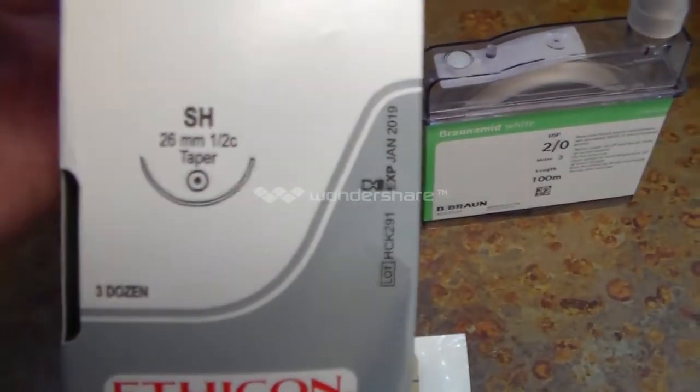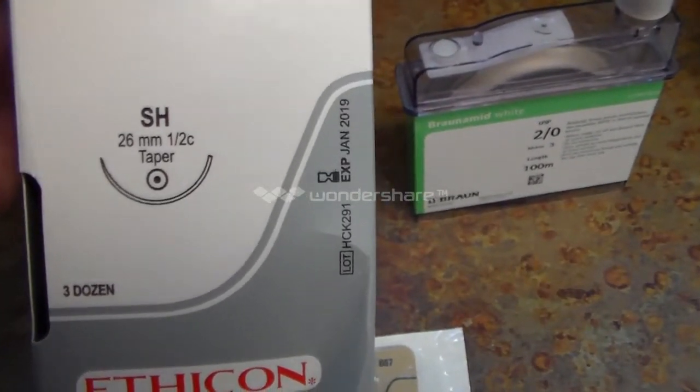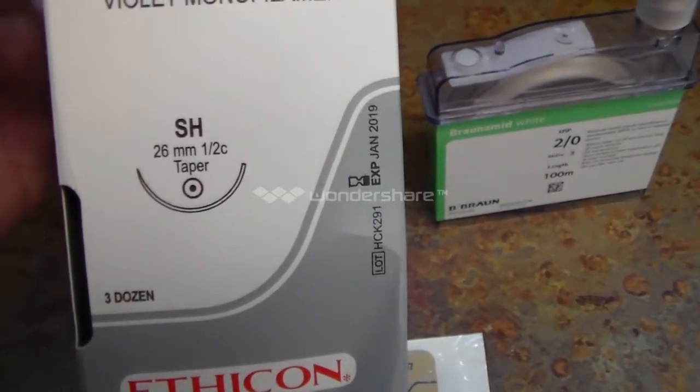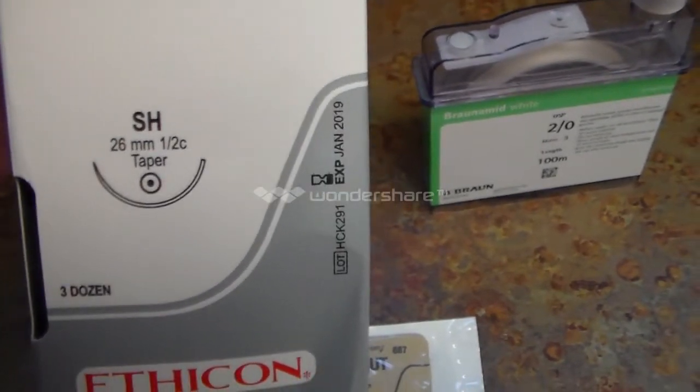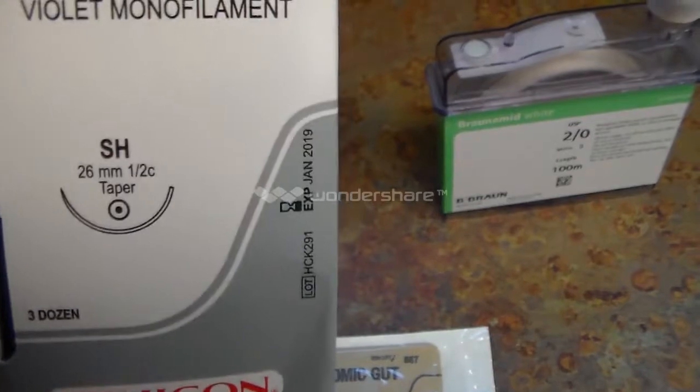A taper needle is a round needle. This is an example here. And what this does is it actually just kind of spreads the tissue apart for the needle to pass through. So this will give us a sealed suture line. This is very popular for use in hollow organs.